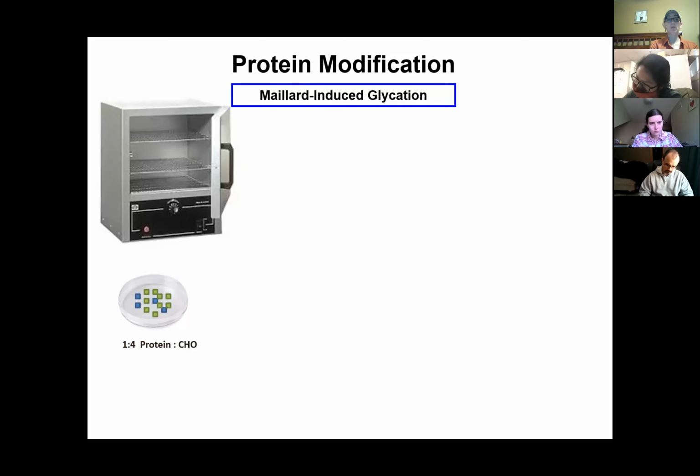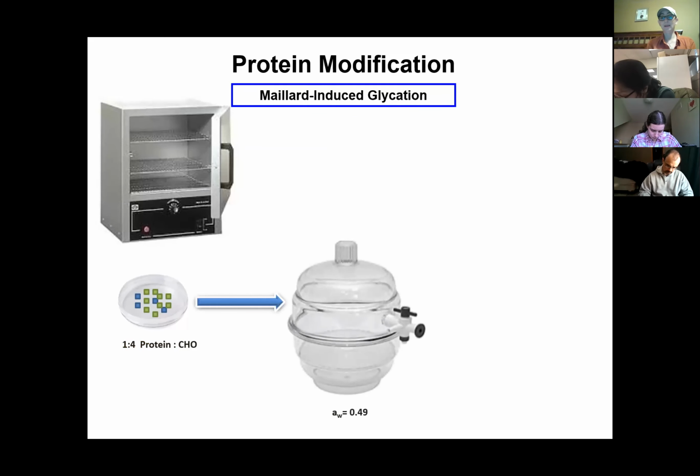So we mix the protein and the carbohydrate reducing source together, and we put it in a humidity chamber. Or an older method we've done before, when we had the luxury of an incubation chamber, is you can control the water activity in desiccators by putting certain salts that would give you a desired water activity. And in this case, like I said, we want it to be lower than the optimal. So we go lower than 0.5. We put it at a water activity of 0.49. If we have a humidity chamber, then we can put it at 49% relative humidity.